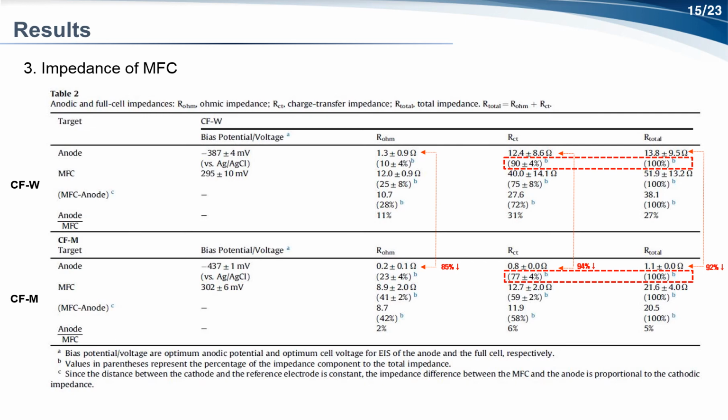Impedance of MFC. Anodic ohmic impedance, anodic charge transfer impedance and anodic impedance were lower in CFM than in CFW, respectively 85%, 94% and 92%. Charge transfer impedance was a major part of the anodic impedance for both anodes, accounting for 90% for CFW and 77% for CFM.